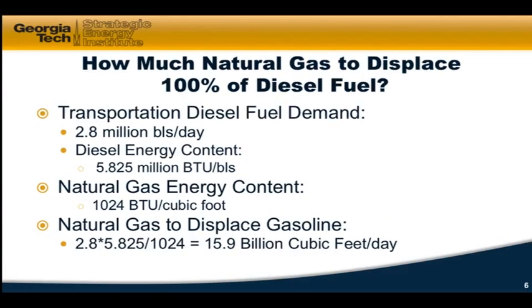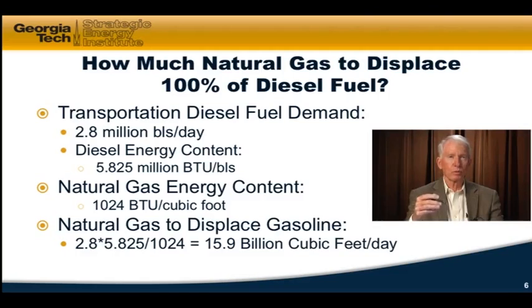Now let's look at diesel fuel, because a lot of that oil is burned as gasoline, some of it is burned as diesel fuel. So what's the transportation diesel fuel demand? Well, it's 2.8 million barrels per day versus the 8 point whatever it was for gasoline. It's less, but it's significant. The diesel fuel energy content is 5.8 million BTUs per barrel. Notice that's a little higher than gasoline, which is 5.2. That's one of the reasons diesel engines get higher fuel mileage than gasoline cars, because when you buy a gallon of diesel, you get more BTUs than if you buy a gallon of gasoline.